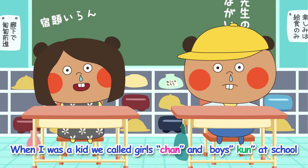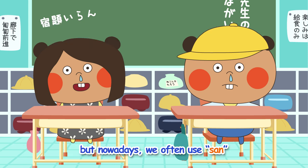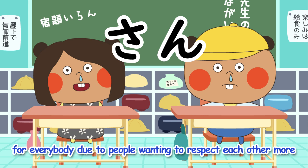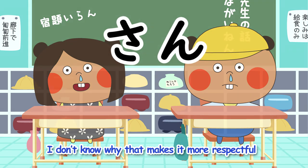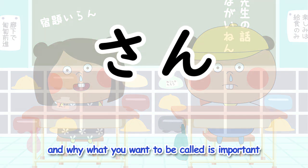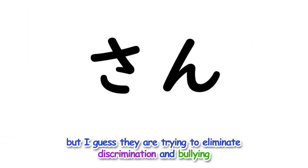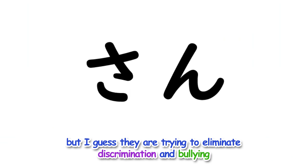When I was a kid, we called girls chan and boys kun at school. But nowadays, we often use san for everybody due to people wanting to respect each other more. I don't know why that makes it more respectful and why what you want to be called is important, but I guess they are trying to eliminate discrimination and bullying.